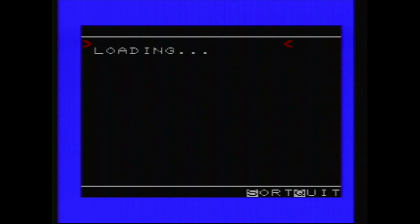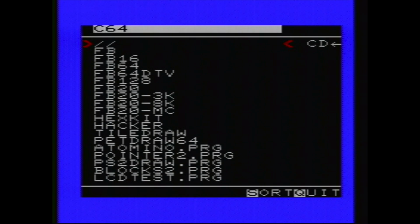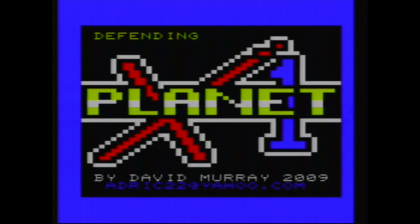This is a directory of what's on my SD card. Most of these games are C64 games. Anyway, here's Planet X1. So you can see I wrote this in 2009. And that's my old Yahoo email. I don't even use that address anymore.